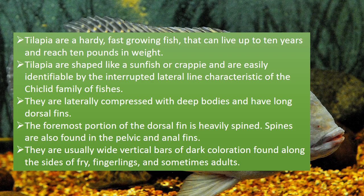Tilapia is shaped like a sunfish or crappie and is easily identifiable. What is very important about its identification is the lateral line characteristic of the cichlid family of fishes. They are laterally compressed with deep bodies and have long dorsal fins. The foremost portion of the dorsal fin is heavily spined, but spines are also present in the pelvic and the anal fins. They usually have white vertical bars of dark coloration found along the sides of the fry, fingerlings, and sometimes adults.